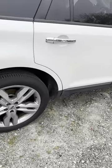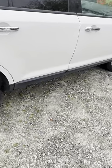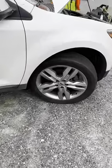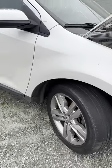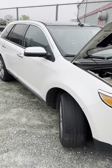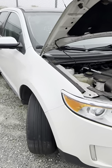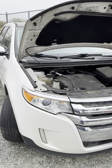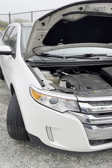Now, this next one, do we have a key fee? No. Okay, perfect. So, lot 49, your last vehicle of the auction, the 2013 Ford Edge. We do have the key, but there is no key fee. Lucky you. All right. I'm going to go ahead and get this thing hooked up to the jump pack and see what she does for you.